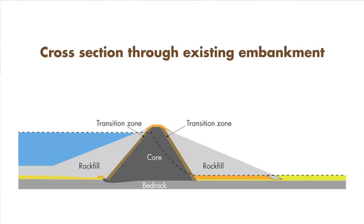And then to provide stability to the core, we have what are called shells on either side of the core, upstream side and the downstream side. These shells for Anderson are made from rockfill. These are the materials which were quarried from around here and basically dumped. So we call it rockfill because it consists of very large rocks, as you can see on the surface here.